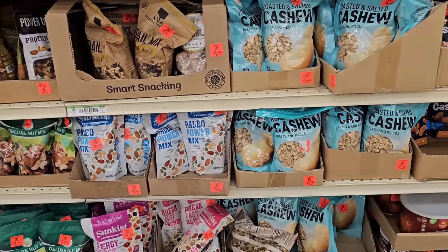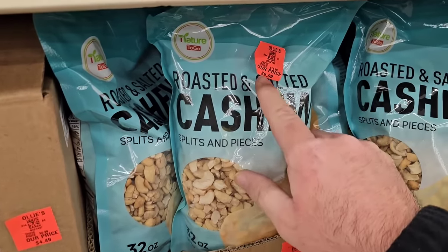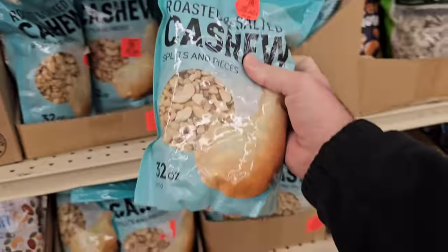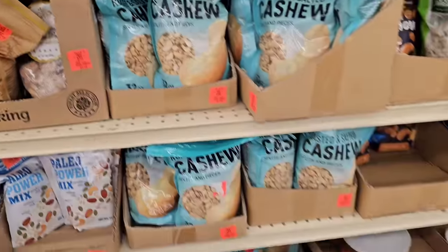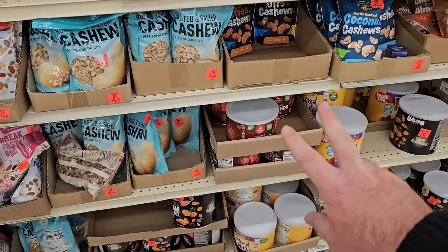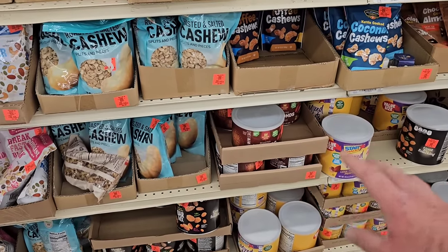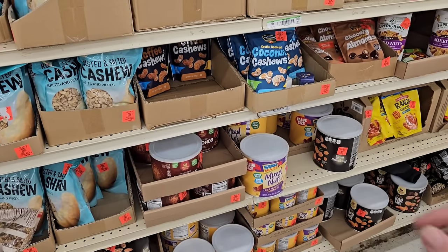All of these are a good price. A lot of them, you get some huge bags here, like roasted and salted cashews, $9.99. Look at this bag. This is enormous. That'd be like $30 somewhere else. That's a good deal. Between here and Big Lots, the two things that I love at Big Lots and Ollie's are their peanut and cashew selection. Really good stuff here for a cheap price.